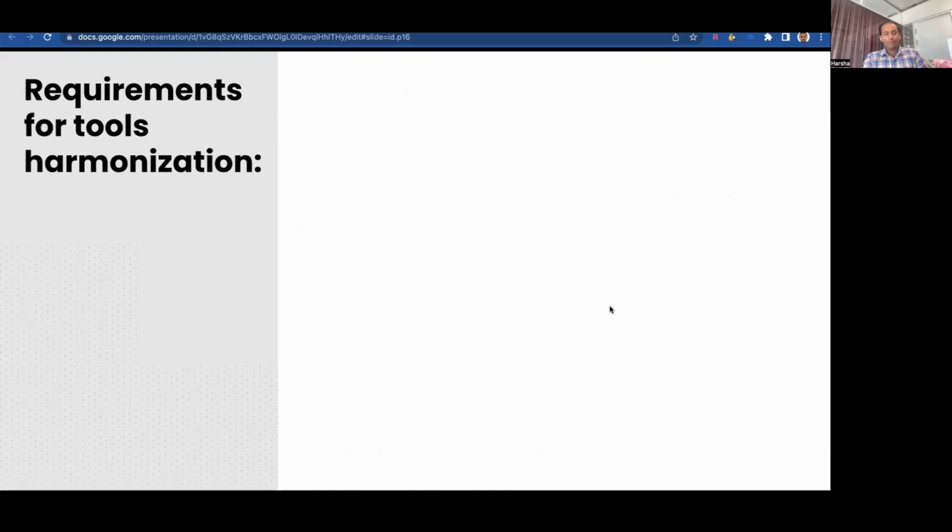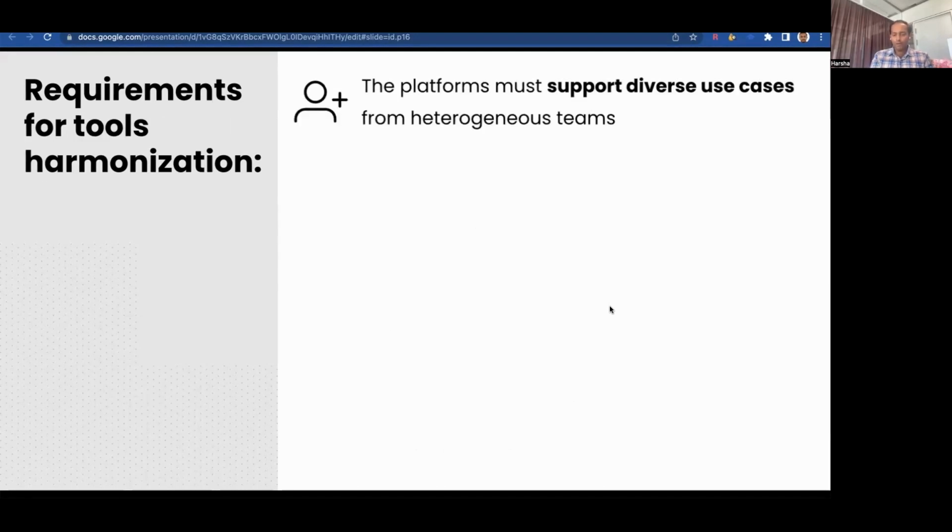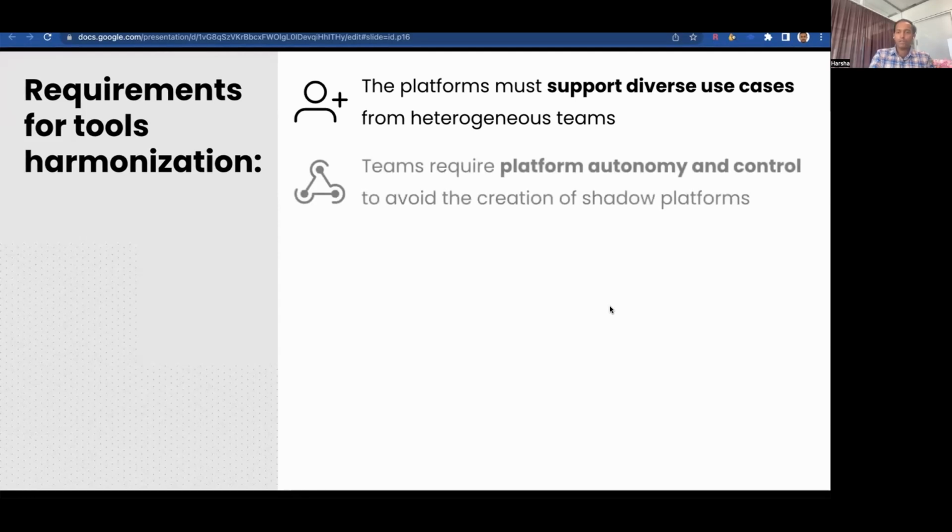In addition to that, we have some internal requirements to consolidate the tools. Why? Because our team has been set up to solve this problem. And the only way we can solve it is that we have to provide platforms that must support diverse use cases. Otherwise, it is possible that teams can go and again create their own shadow IT platforms.